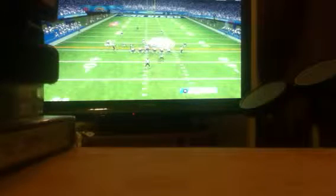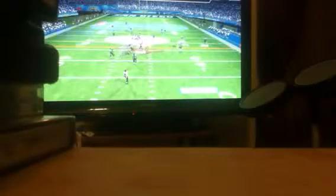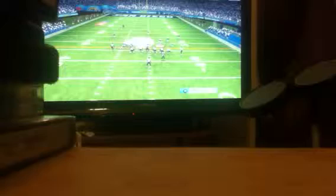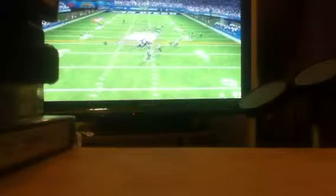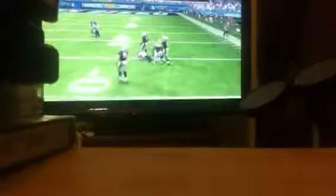Second down, even after the completion. Looking across the middle, dragged to the ground. Looks like he's still about a yard short of the first. Nice catch by the receiver, but it still doesn't get a first down. Offense still looking for a first after that completion on second down. Job to his favorite target, Andre Johnson. Good job by the offense, getting another first down.